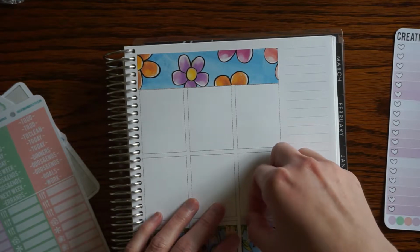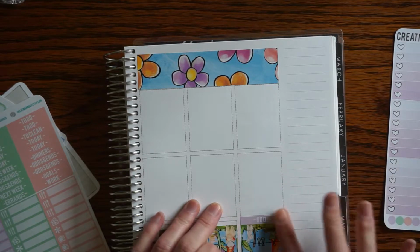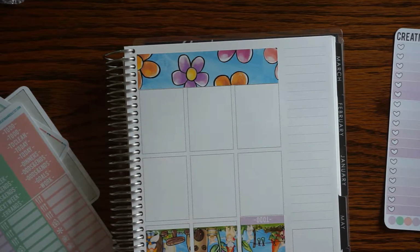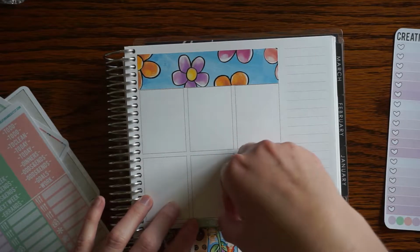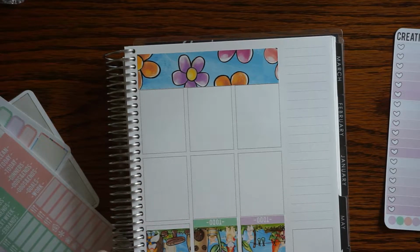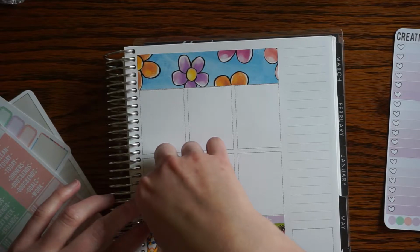I'm really excited that we finally have the end of spring, beginning of summer weather in Washington. I actually got a little bit of a sunburn today because I was outside in a tank top. And I burn really, really easy.